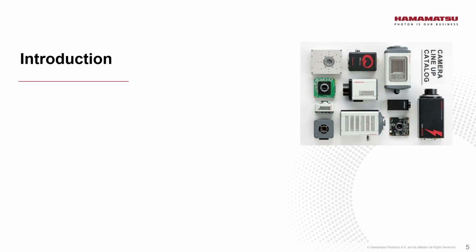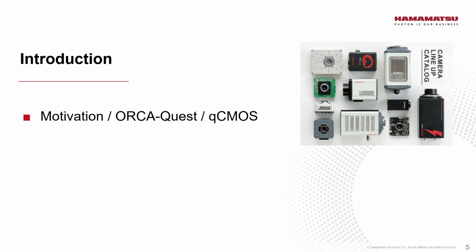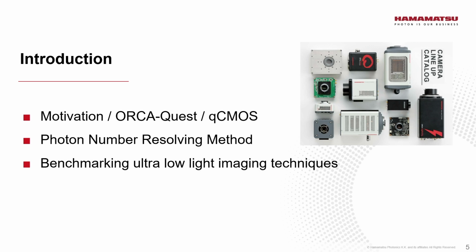Back to the general technological topic about cameras. First of all, I'd like to talk about my personal motivation and the latest camera model which motivated this research. Then a little bit in detail about how do we resolve photon numbers within individual pixels, and then finally benchmark that one against standard single photon counting techniques.